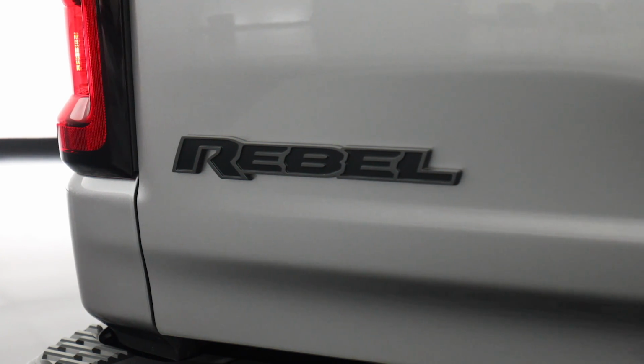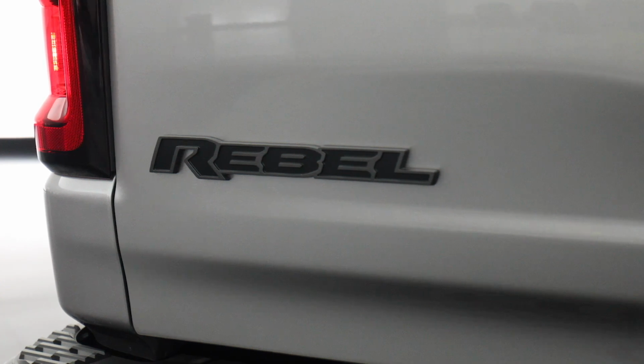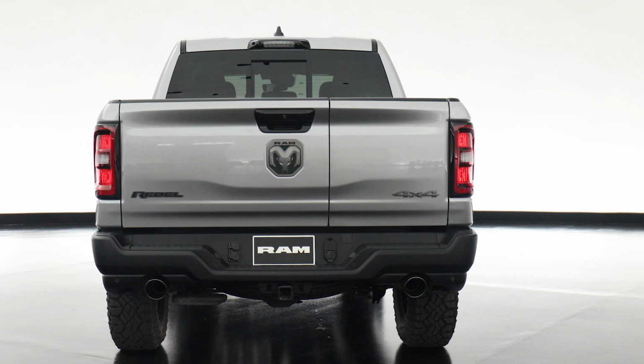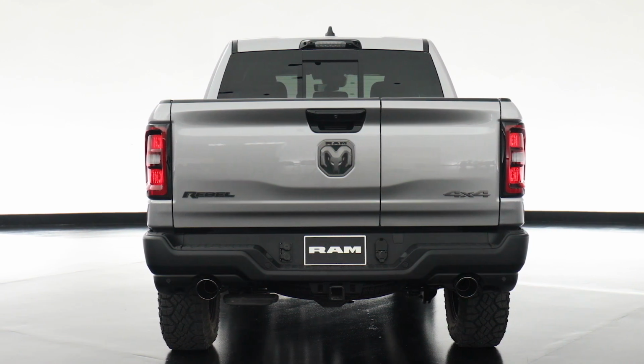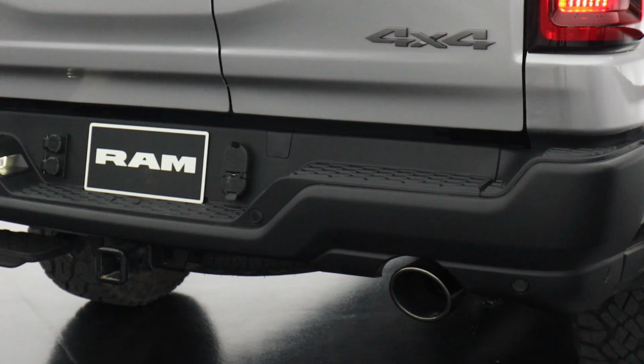Let's talk about the other trim levels, starting off with the Bighorn and Lone Star. They're going to be receiving a new gridiron paint with laser etching decorative trim. Laramie features new trim accents and introduces a new optional bison brown and sea salt gray two-tone interior in addition to the standard black interior.